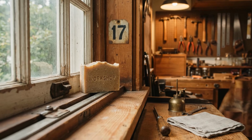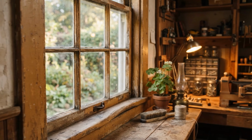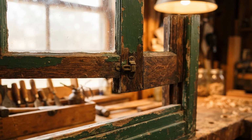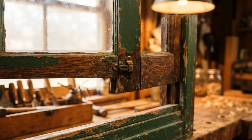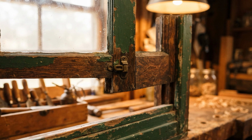Number 17. The bar soap window track. Old wooden windows had moods. In humid weather they swelled. After a bad paint job they stuck. In winter they could feel like they had made a private decision never to move again.